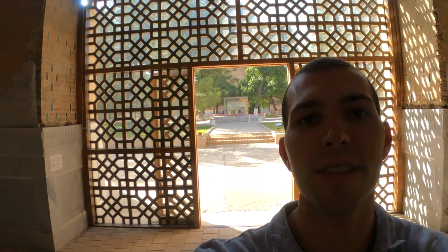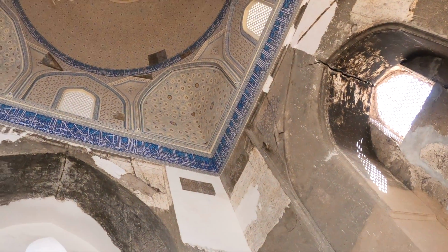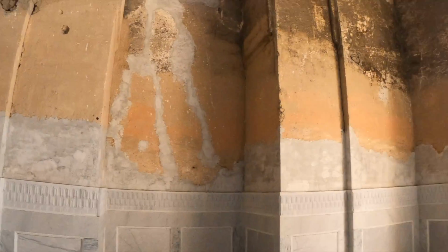So I've walked into the inside of one of the mosques here in the Bibi-Khanym complex, and you can see on the top that they've started to restore with all the beautiful colors and detail. But then on the side, you could still see what it may have looked like many, many years ago. I think there's such a beauty when a building hasn't necessarily been restored and you can use your own imagination for what it would have looked like way back in the day.